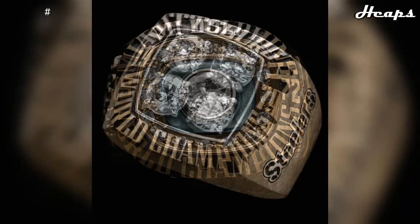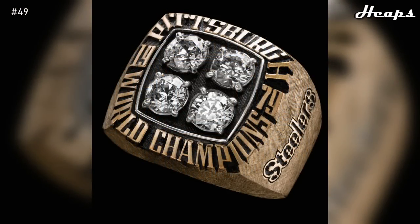At number 49, we have the third Steelers ring on this list, and this is their 4th ring that they won in Super Bowl XIV.